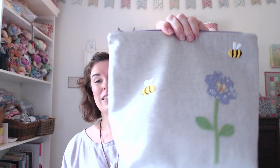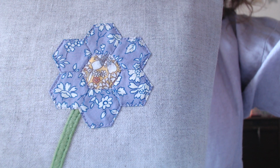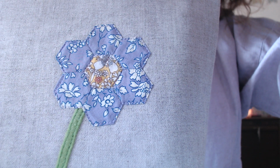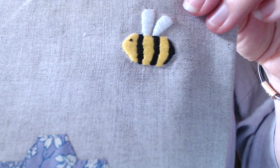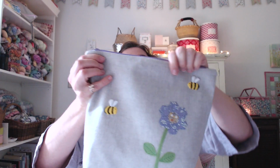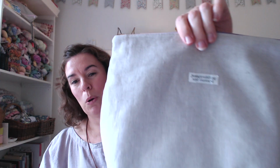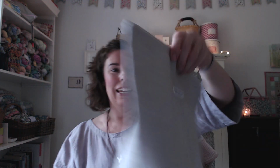So there we go. Oh, I didn't show you the bags that my projects are in. So this is such a gorgeous bag. Oops, one of my favourites. This bag is so beautiful, and it's from my friend Ali, who is Jammy Pudding and Custard. Sorry, I'm not meant to make you dizzy. She's so lovely, and she made this bag for me. We did a swap. That's her label, Jammy Pudding and Custard. And how cute is that? Yes, so it's one of my favourite bags.